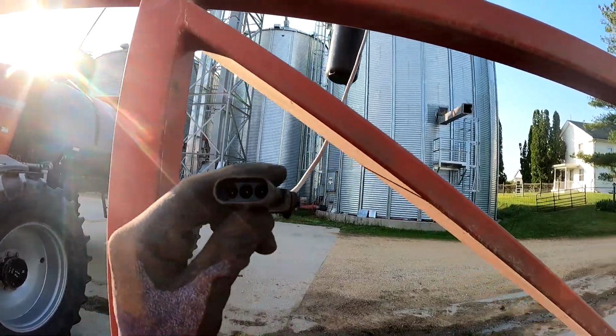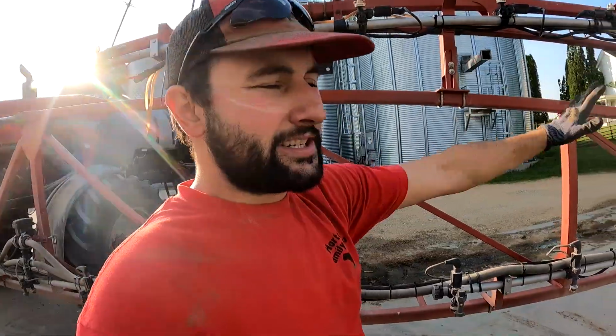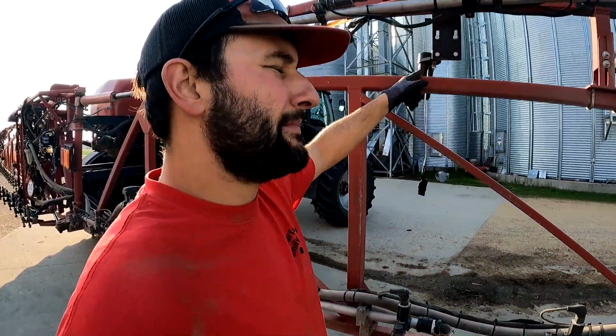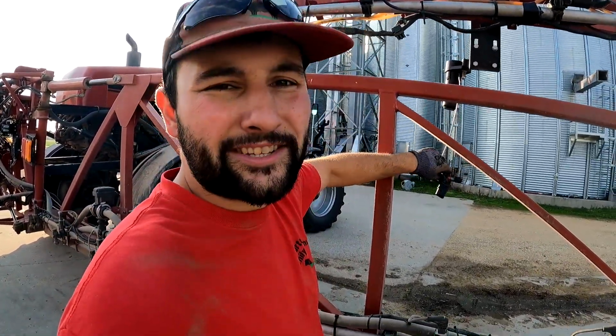So I'm going to try and just move this sensor, because how I fix a lot of ag stuff, if I can, it's called swap diagnostics. If I can take the part that's broken and switch it to another part that isn't broken, if the problem follows it, that means this part is bad. So what I mean by that is it's either a harness issue or a sensor issue.